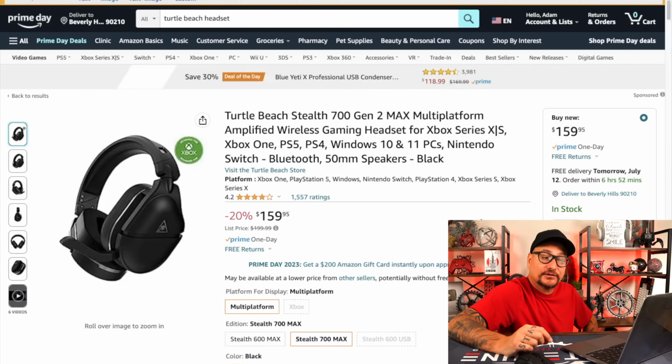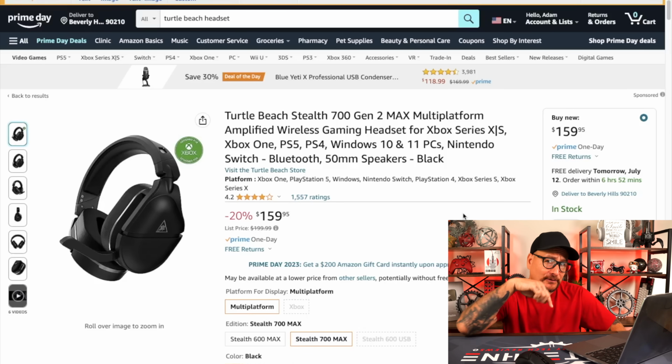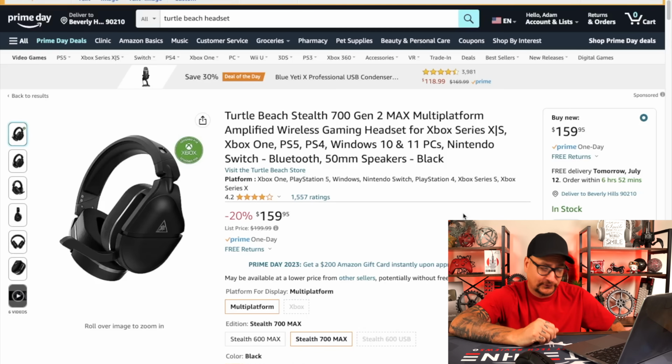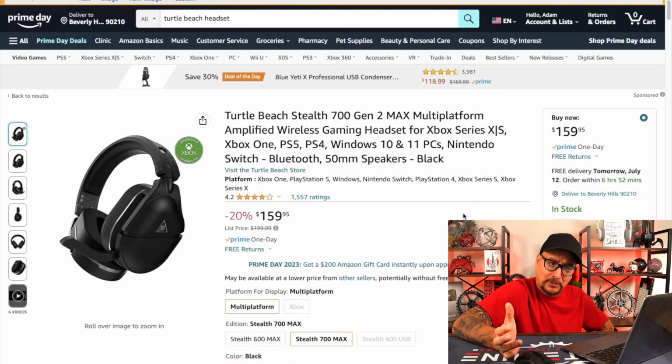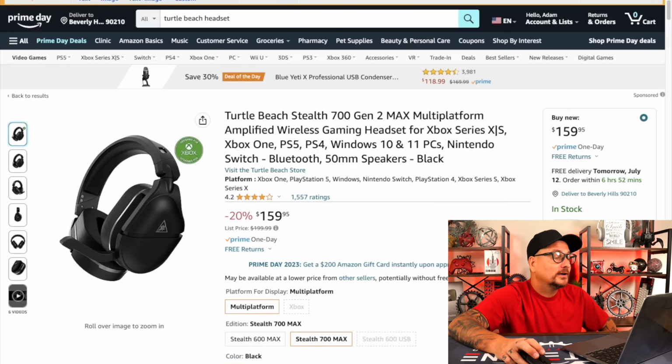Now, Turtle Beach has their Stealth 700 Gen 2s on sale from $200 down to $160. This headset is really awesome, guys. Very comfortable, very punchy sound. I really, really like this. Now, they came out with their new ones, which aren't going to be on sale because, heck, they just came out like a month or two ago. But again, being able to catch the benefits of the older ones being on sale like this is still a fantastic headset for sure.